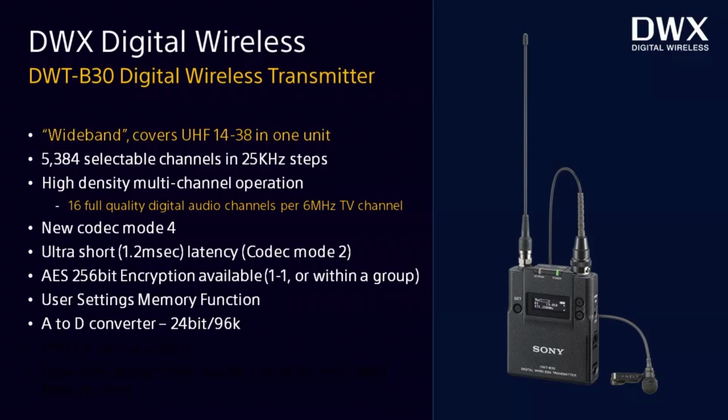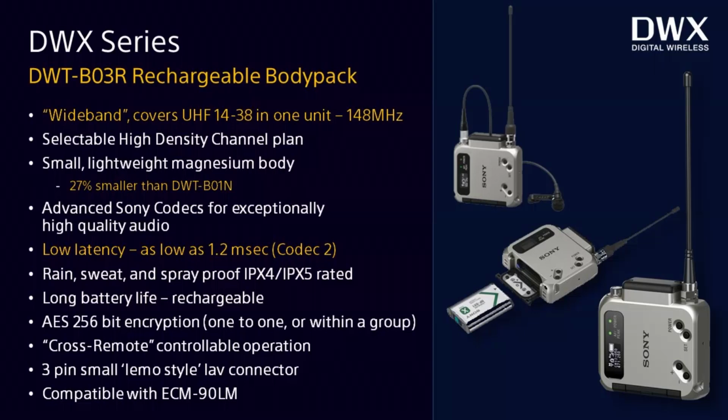Now, we have 2 body packs. Both are new generation. One is called the DWT B30, and the DWT B30 runs on AA batteries. We also have the body pack that I'm currently wearing, which is a DWT B03R. The R stands for rechargeable. It's a smaller body pack as well. It has a LEMO-style connector on it.